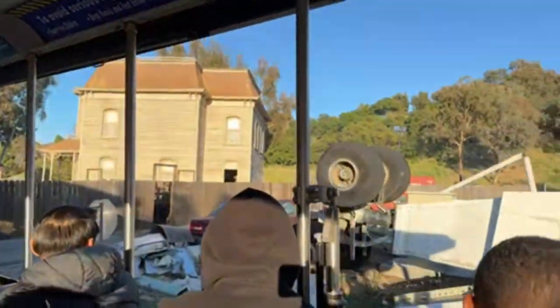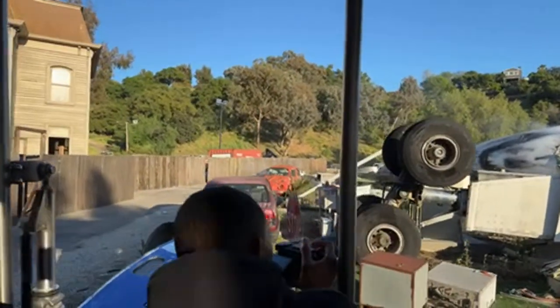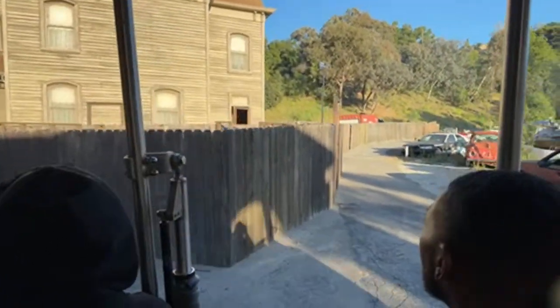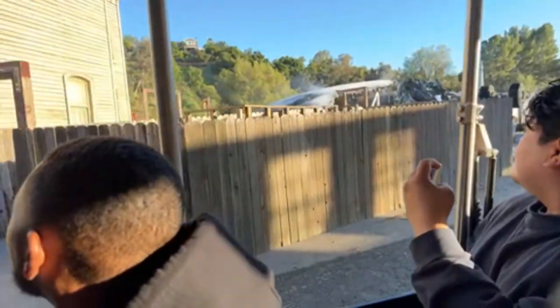Now for something spookier. Over to your right-hand side also, we are approaching Mother's House from the 1960 film by Alfred Hitchcock, Psycho. Have a look. We hope she's not still in that window.